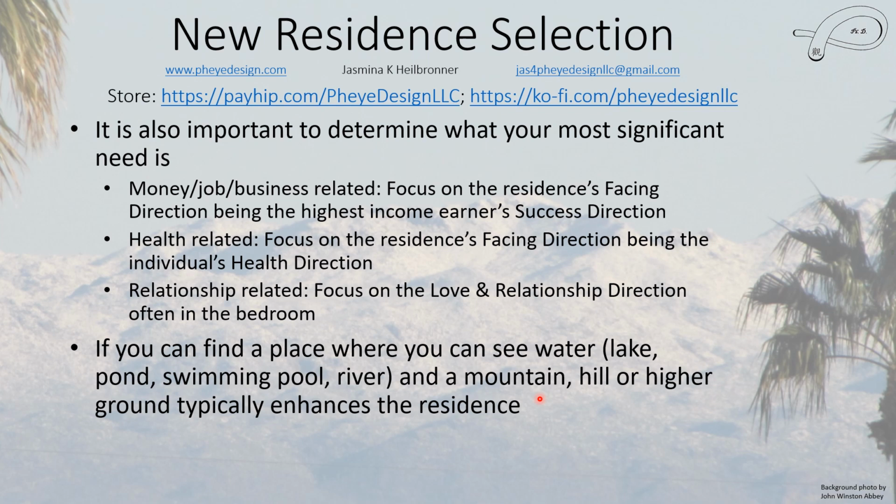Now, in Chinese, they use one word. That word applies to mountain, hills, or higher ground. So we're simply just looking at this. We want to know where it is with respect to the center of the house. And we can usually see this from a satellite view.